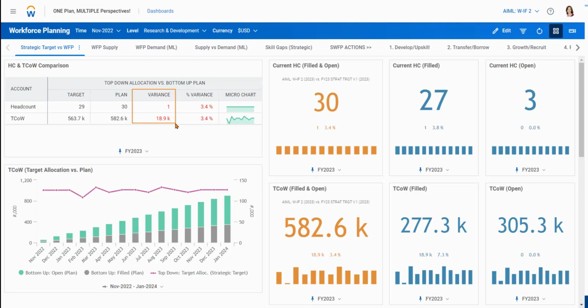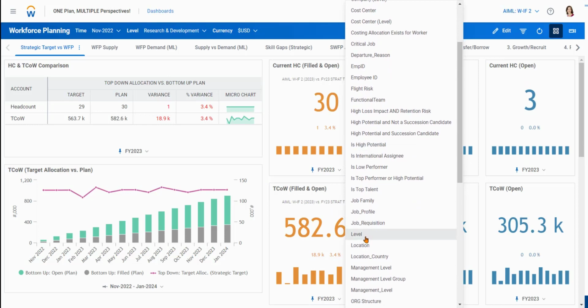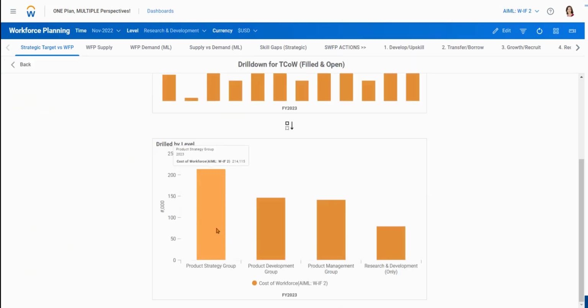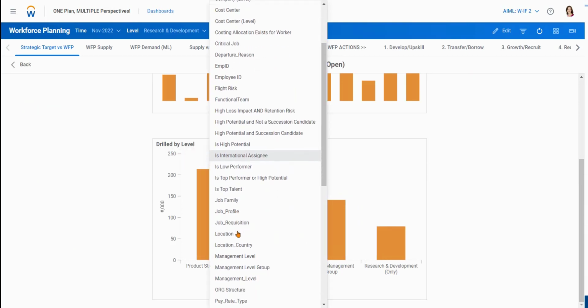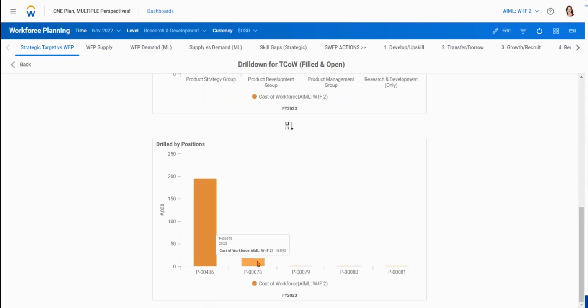Additionally, the financial analyst supporting research and development could further investigate the $18,900 variance and drill into the underlying details, not only to understand the specific group within research and development that has incurred the additional cost, but even drill down to the exact position that is driving the variance. This level of visibility is required in order to ensure that resourcing decisions made at functional levels can support day-to-day operations and strategic initiatives. Simultaneously, all stakeholders will also obtain insight into the costs associated with staffing up and optimizing the workforce.